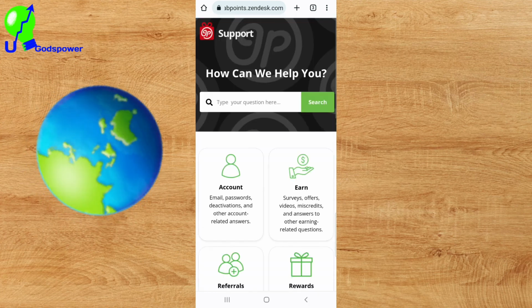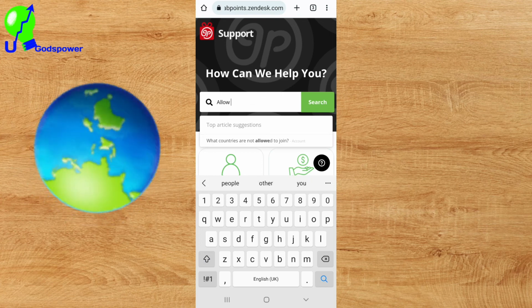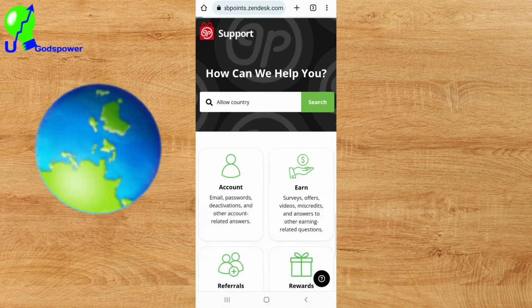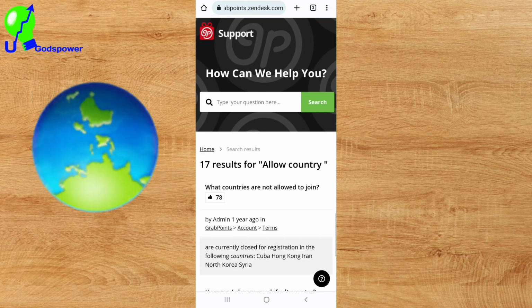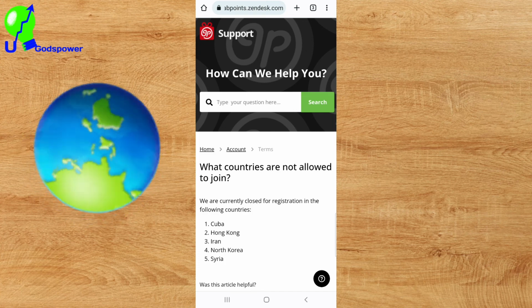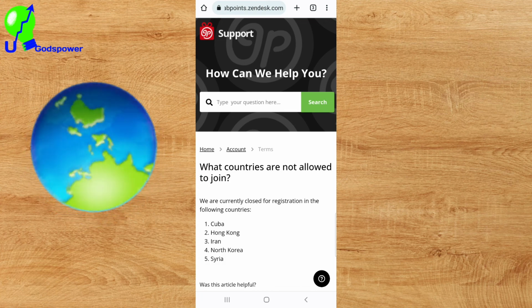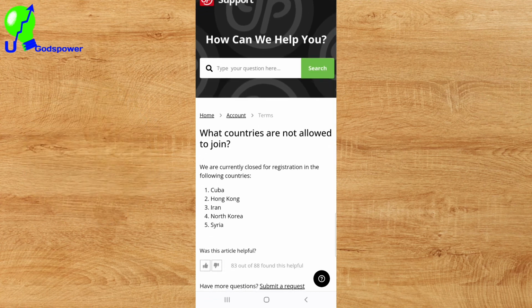If I click on support now, it will open up, and here I will search for allowed country. If I click on allowed country here, it's going to open up. You will see it says what countries are not allowed to join. So I'll click on countries that are not allowed to join. You can see Cuba, Hong Kong, Iran, North Korea, Syria. So those are countries that are not allowed on this website, which is called Grabpoint. So if your country is not on this list, you know that this website is available in your own country.